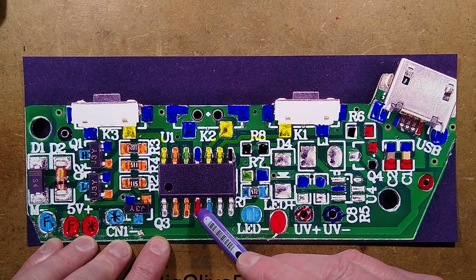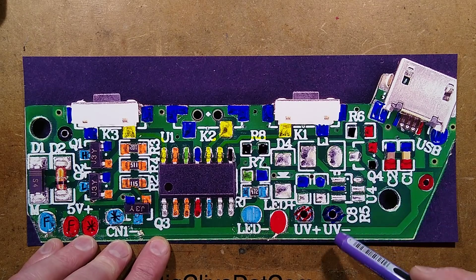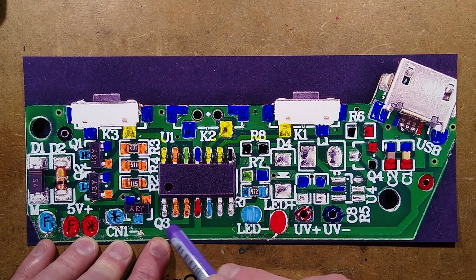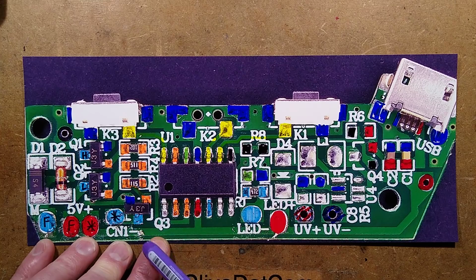We get the negative at this side in blue, positive at this side in red. The reason I don't normally use black is just because the blue is clearer for the negative. I've marked all the positive pads in red, the negative pads in blue, and the switched negative in light blue here. Other things worthy of note.